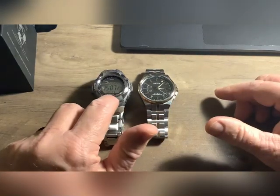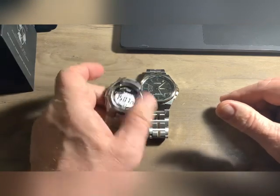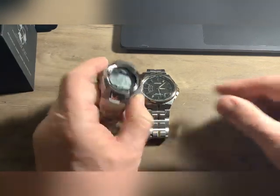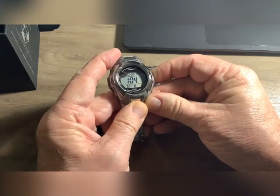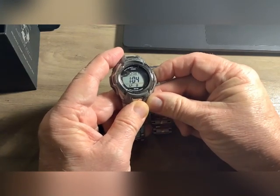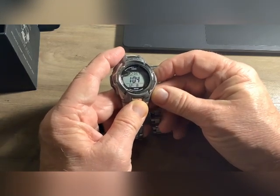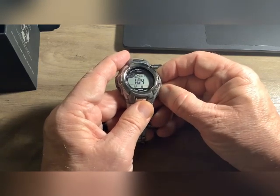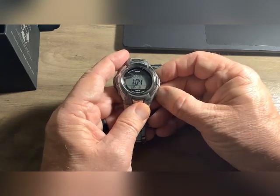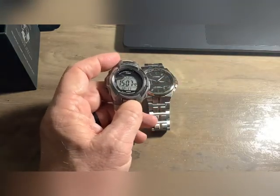This one tells me the last time it connected to the atomic clock. Let me click it. So the last time this connected to the atomic clock was 12/8 at 1:04, so that would have been 1:04 a.m. So it didn't connect yesterday. Today's the 10th where I'm at. I don't know when I'll post this video, but, oh no, today's the 11th.